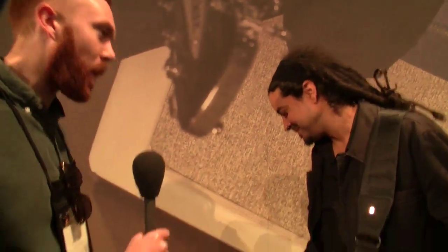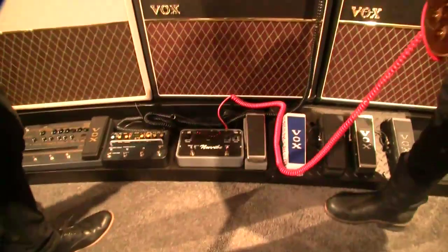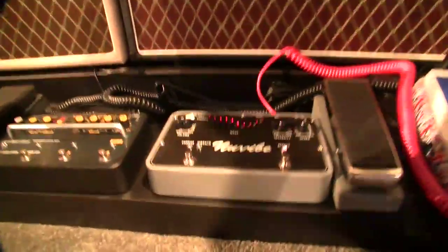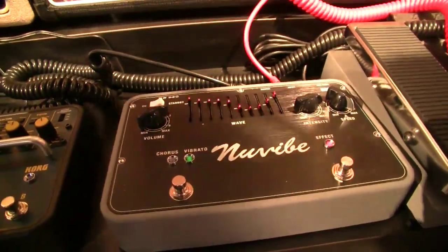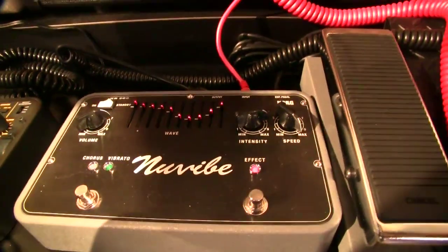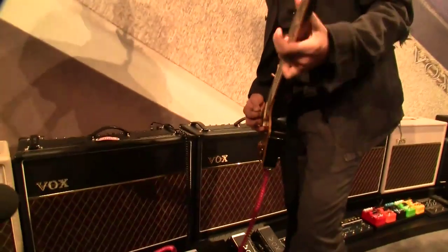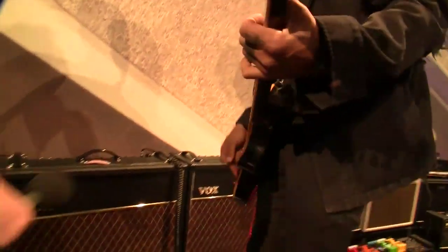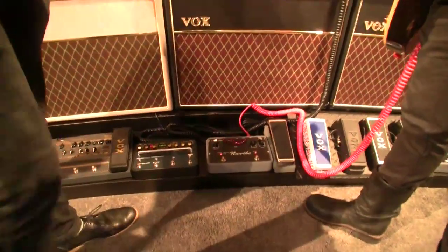We're taking a look at two new pedals from Vox, one newer than the other, but we'll start with the NuVibe. Yeah, so right now we're playing through the NuVibe, which is basically a recreation of the classic late 60s effect that was made famous. It's a vibrato chorusing effect. The chorusing sound is also very reminiscent of a lot of great atmosphere rock and what became shoegaze.